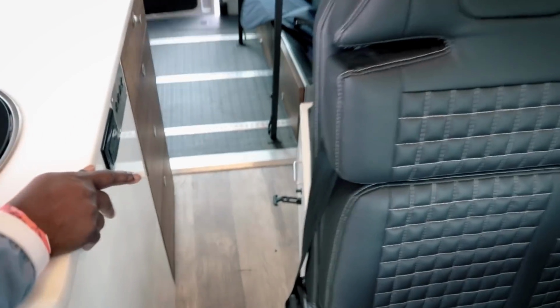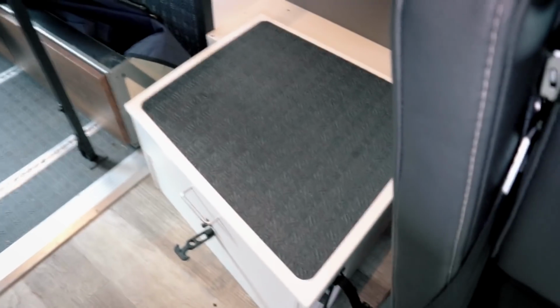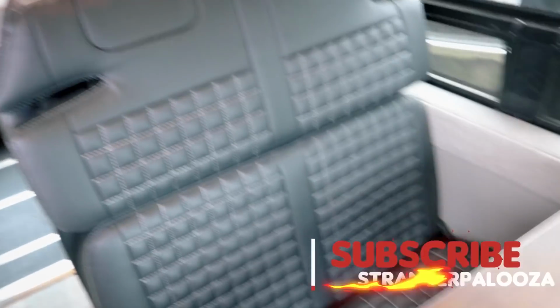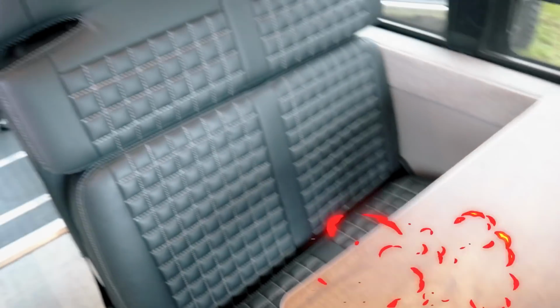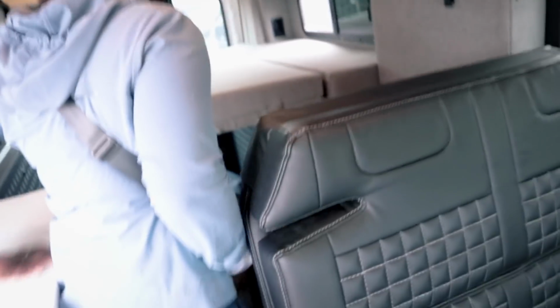It's a tub, but I guess it's a commode in there too? There's some kind of toilet system in here, which I don't know exactly where it is, but yes, there is. It's probably a cassette. A cassette, okay. And you've got the shower, so you can't use it. You can't use it, and you can flip this around.